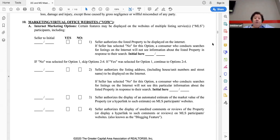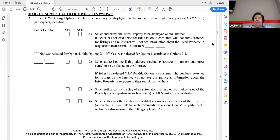Okay, marketing and virtual office websites. Internet marketing options. Certain features may be displayed on the websites of multiple listing services other than MLS. This is the opportunity to really educate your clients on those other marketing sites out there and how they're not accurate. Make sure you read through this with them and let them choose, but advise them as well. So seller says yes or no.